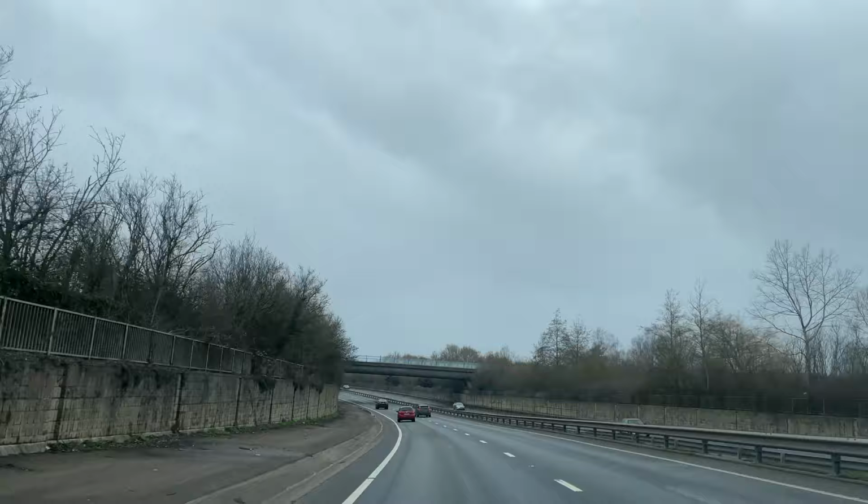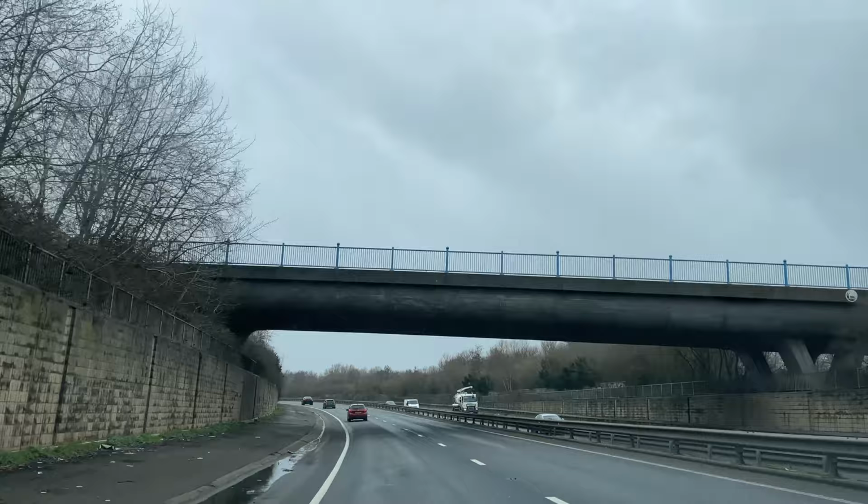I'm on the A331, and how many times have you driven under this hidden aqueduct? Well, I'm saying hidden, but it's actually right in front of your eyes. I have driven past that a few times, so let's go there.